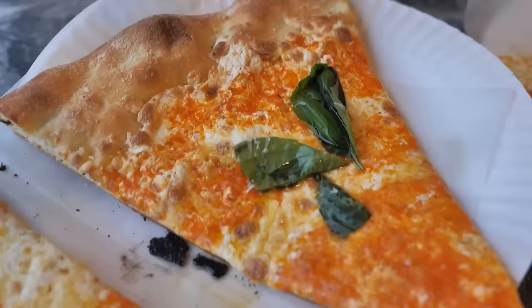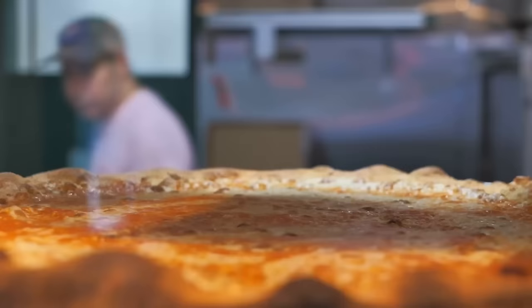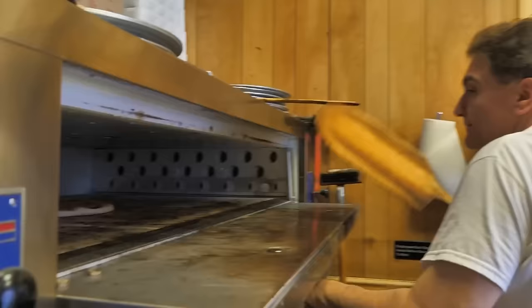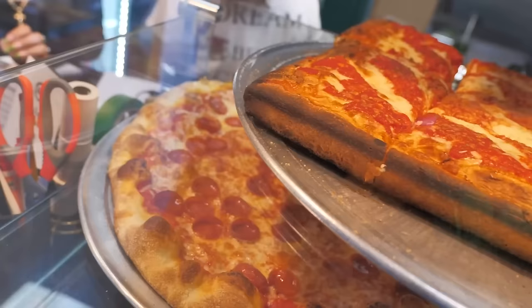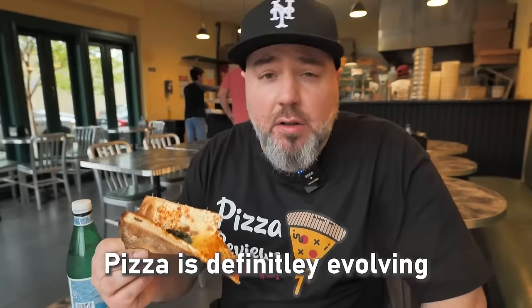And this pie delivers. Maybe we're seeing the evolution of New York pizza right now, because we have shown classic spots which are gonna be here, I hope, forever. You've got new spots like Lucia's here doing some artisanal stuff, doing it a little bit different, but still staying true to the roots. Pizza is definitely evolving, not just in New York City, but all over the world.